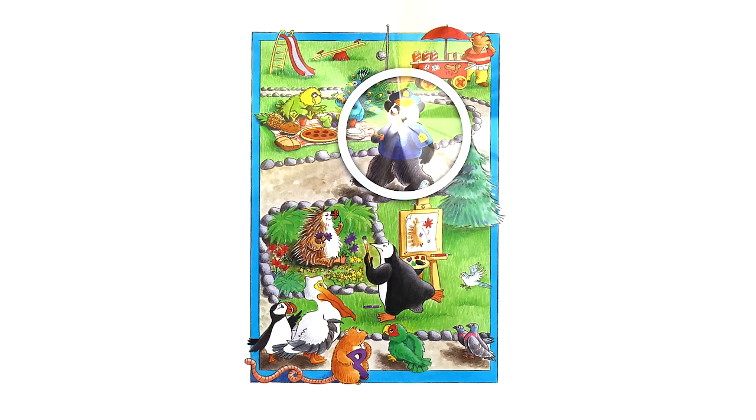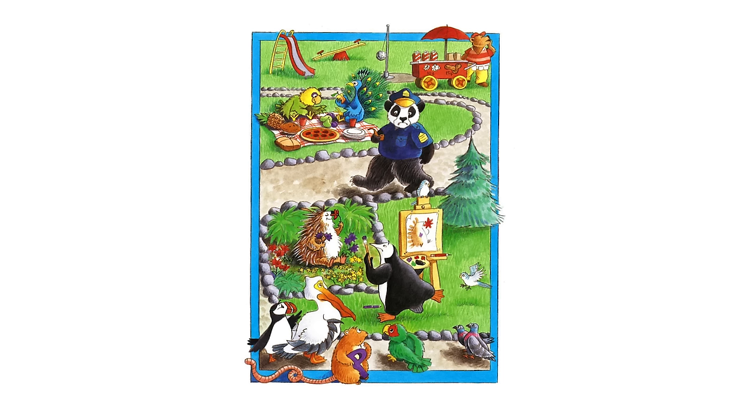And then there's a parrot having a pizza at a picnic. Can you spot him? And then there's a pine tree and a bear selling peanuts. See them? How about the pelican, the parrot, and the two pigeons on the sidewalk? The letter P.